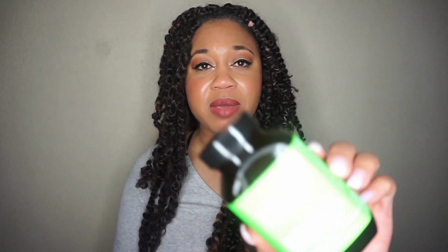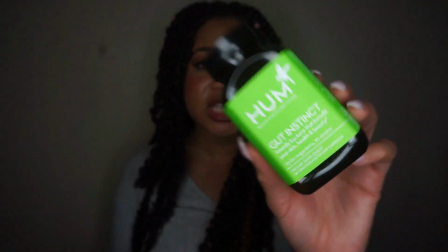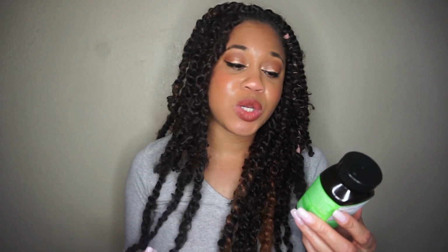Okay, so this next vitamin that we're going to talk about is Gut Instinct, and this is supposed to be good for your digestive system. It is a good probiotic. Now you're supposed to take this once a day on an empty stomach every day. I don't, because I always forget, so I take it about 2 to 3 days out of the week on an empty stomach. But this is just friendly bacteria that benefits your skin, health, and beauty. It has 10 strands of bacteria and pretty much 1 capsule a day on an empty stomach. And that's pretty much it. So I'm going to show you guys what it looks like.